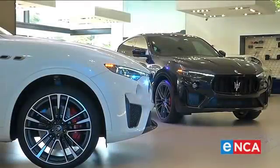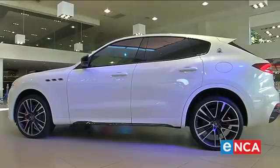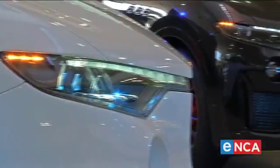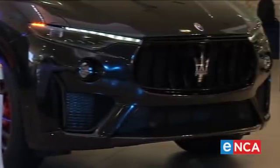Levante Trofeo oozes luxury, and at a starting price of 3.7 million, it's clearly in a league of its own.